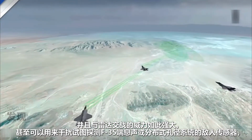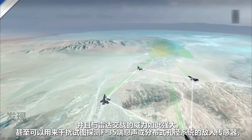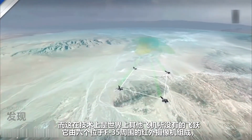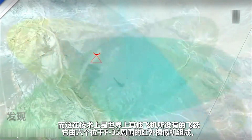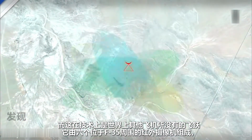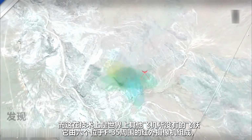They can use sensor information from other F-35s to triangulate the location of an enemy radar. F-35s in the same flight can not only see their wingman's targets, they can even pass instructions between each other without ever talking on the radio.